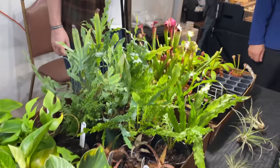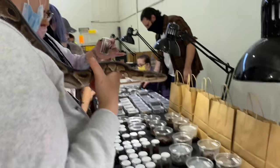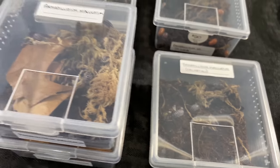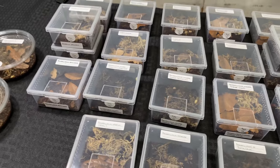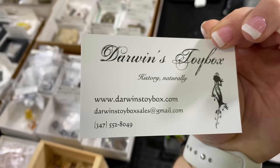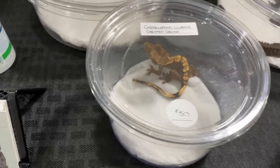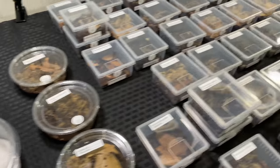Got some plants and stuff over here. Some scorpions. And spiders, some of the nice ball python there, some spiders and whatnot. There you go, this little section here. We got some isopods. I don't have any that will let you hold them. Nice isopods. There's a card, Darwin's Toy Box. Got a bunch of stuff there. And a couple crusties. There we go. A few isopods here.